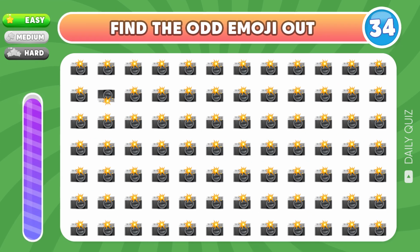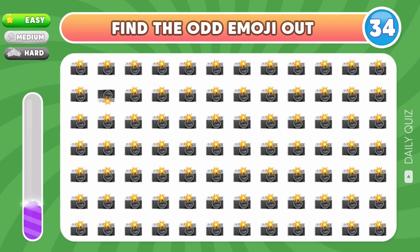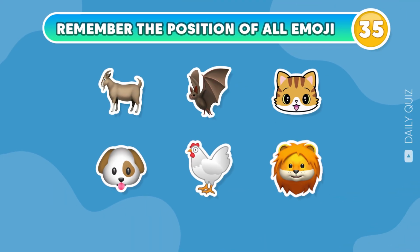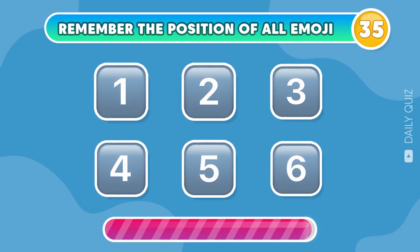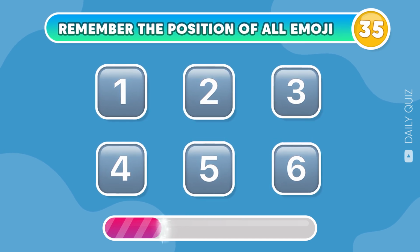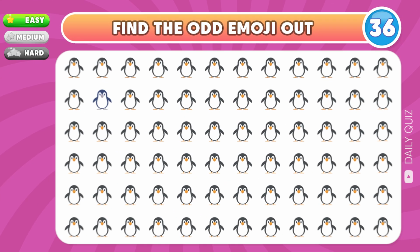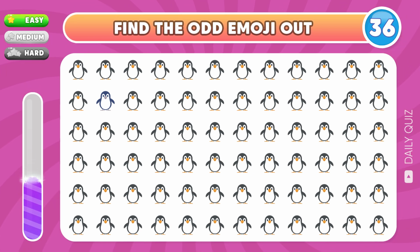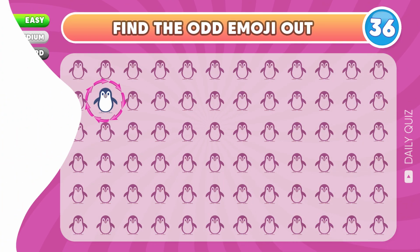Quick, find the odd one out. How good's your memory? Remember the position of all emoji. Time's up. Where's the cat emoji located? Find the odd number.